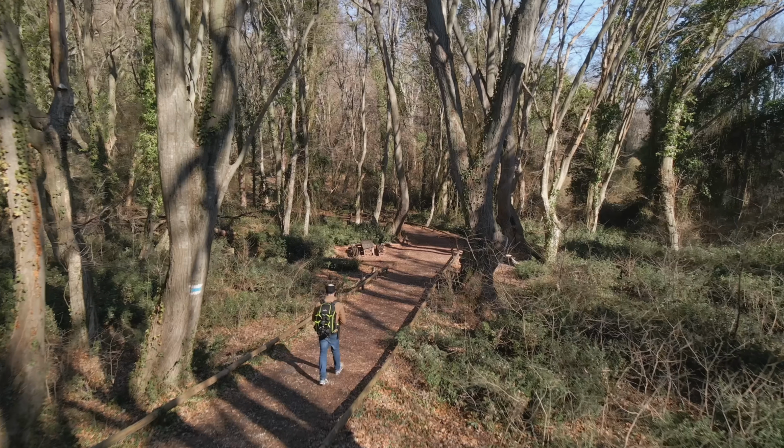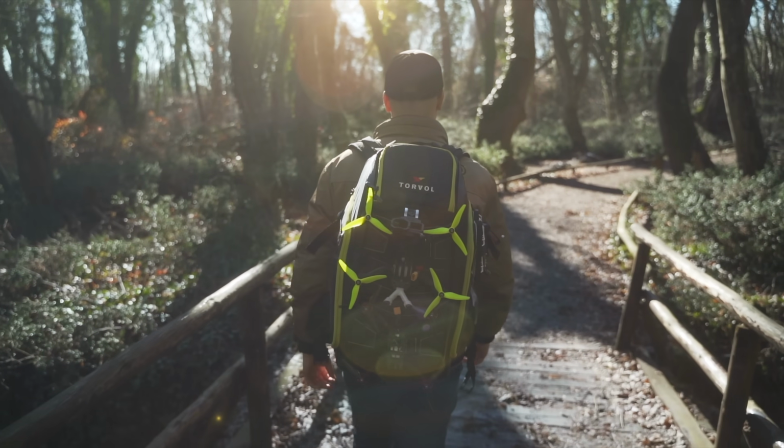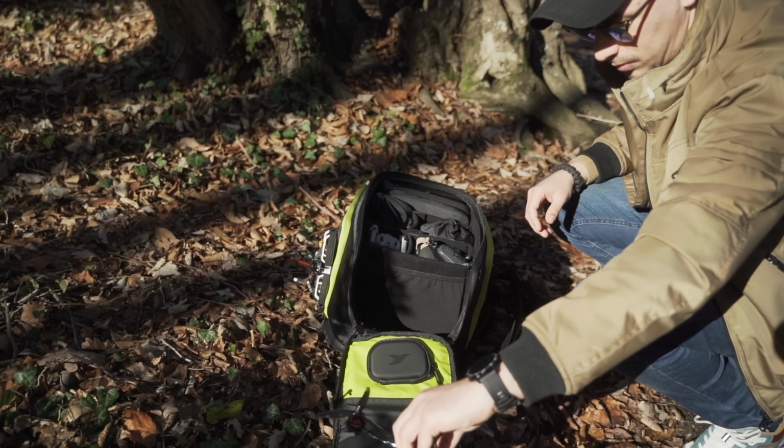For me, my personal experience with the Mini 2 has been very positive, and for the most part I find myself taking it when I have a lot of other gear inside my backpack, but I just want to have a camera drone with me to snap some photos, maybe some quick videos here and there. And I take it with me because I know it's not going to take too much space, and I know it will give me good results no matter what.